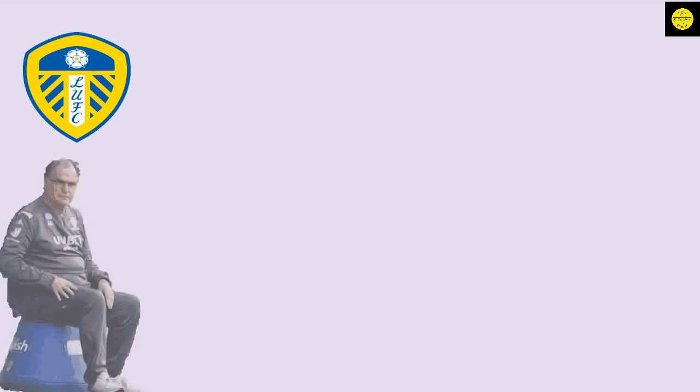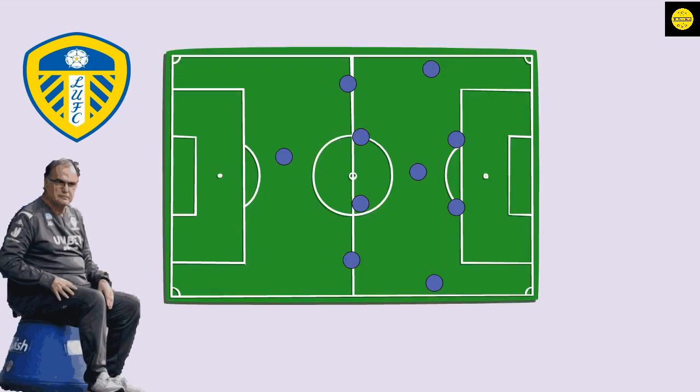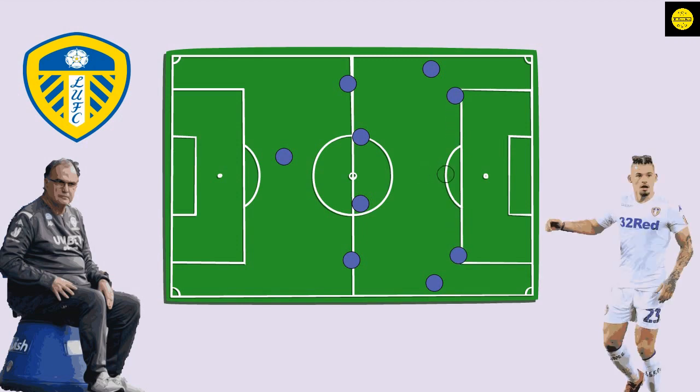We also see the structured build-up of Leeds under Bielsa through this system. Although they start with a 4-1-4-1, the centre-backs shift wider, the defensive midfielder Kalvin Phillips drops deep to assist the defence. Full-backs push higher up to help the midfield. One of the central midfielders occupies the number 10 position. Wide midfielders move higher up the pitch to form a 3-3-1-3.